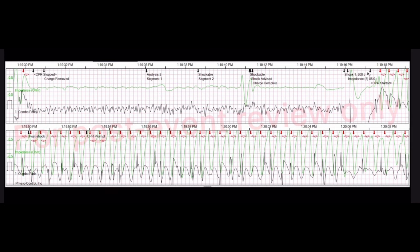So this is the next section. As you can see, it dumped the charge. This is where we left off last time, and then it analyzes again. Okay, so it analyzed again. Again, it was a shockable rhythm. Luckily, the charge was pretty much fully complete right away because it had already charged it once before. So the team recognized that that's what had happened. They let it go ahead and analyze again.